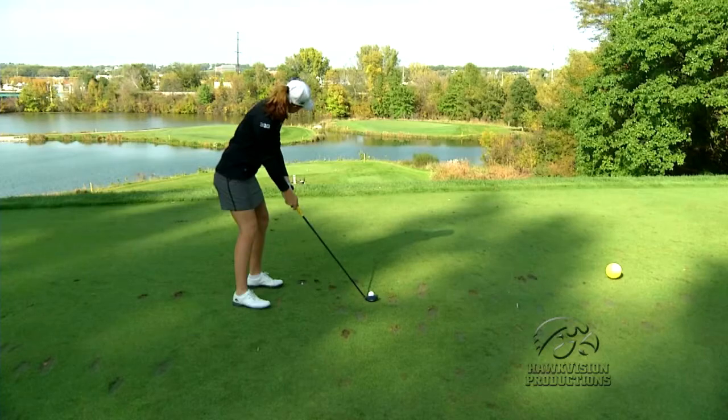It gets really tough when the wind's coming at you because you have to play the difference between it's downhill plus the wind into you. So it does get a little club selection up here. We kind of second guess ourselves, but if you stick to a game plan, you can be pretty successful. And the facilities here are great.